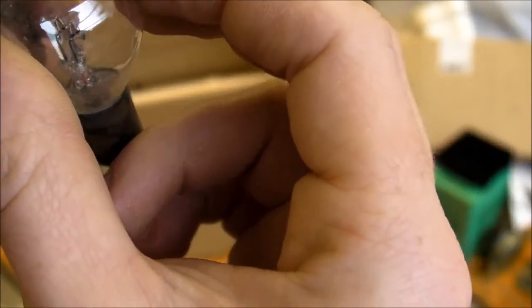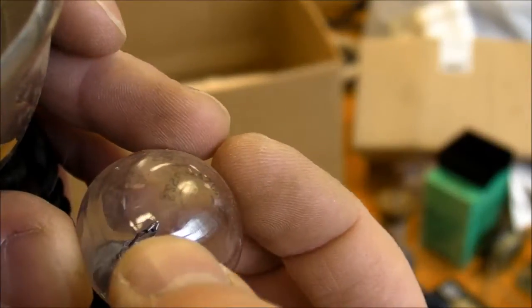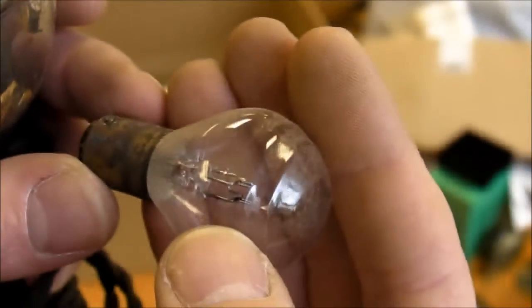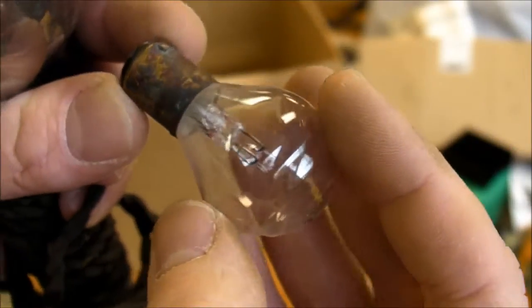And the bulb itself, General Electric Mazda 116A, no, oh there it is, 6 to 8 volts it seems to be. Right there's a 6 to 8. And it's got 2 filaments in there too. So you can have double the brightness or double the reliability.